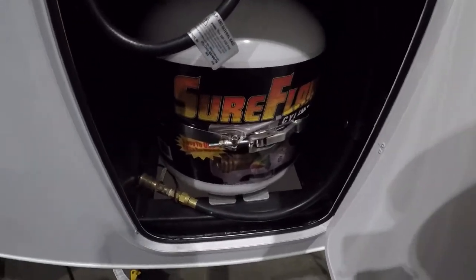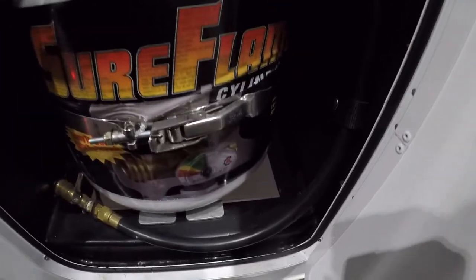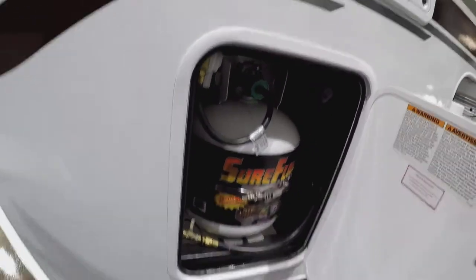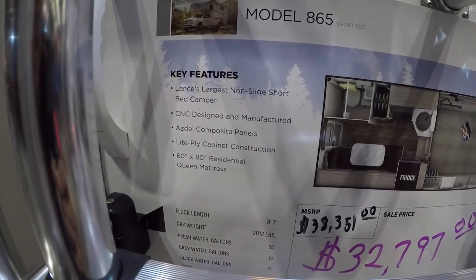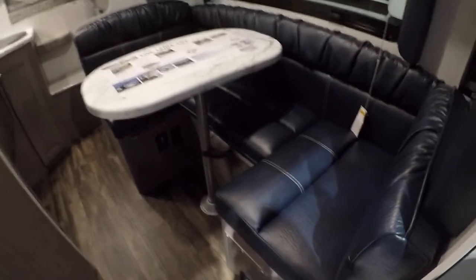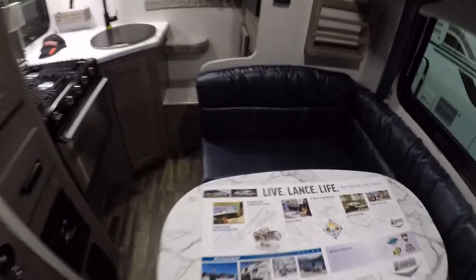This is another smaller Lance truck camper. But again, you see that the bottom of the propane compartment is completely open to the outside. This is the Model 865, Lance's largest non-slide short bed camper. There's kind of the floor plan. $32,800. So you see the seat by the door is a little narrower, and then towards the middle of the cabin, it's wider on this end.